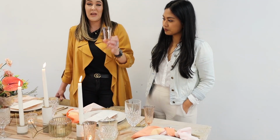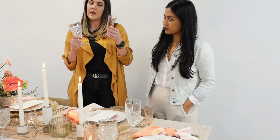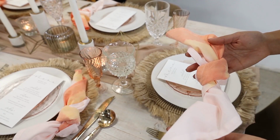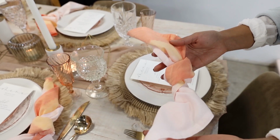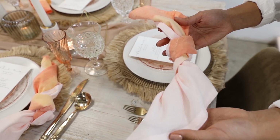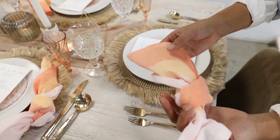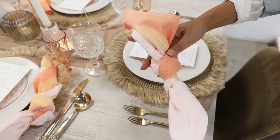I did go with a champagne flute instead of a water and wine. You still have a water goblet, but a champagne flute. This one's kind of small, but it's cute. So this is essentially the same napkin fold, but just a different texture. As you guys can see, this one is a little bit more of a cotton based one versus the linen one in the different table, and this one isn't fringed, but this one has just a cool dye detail. So again, different vibe.